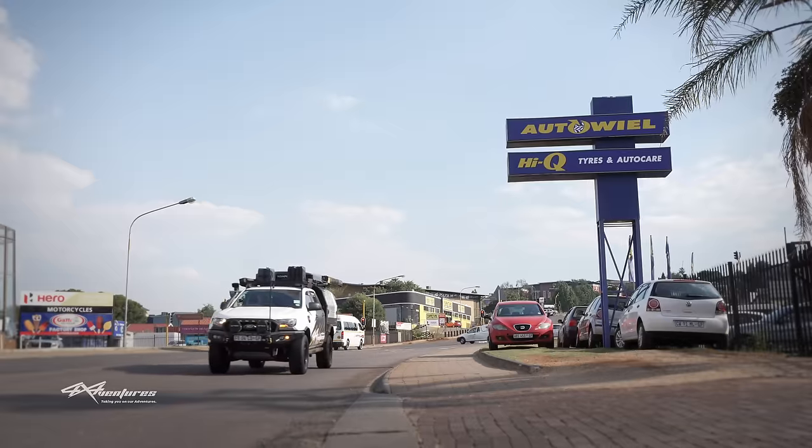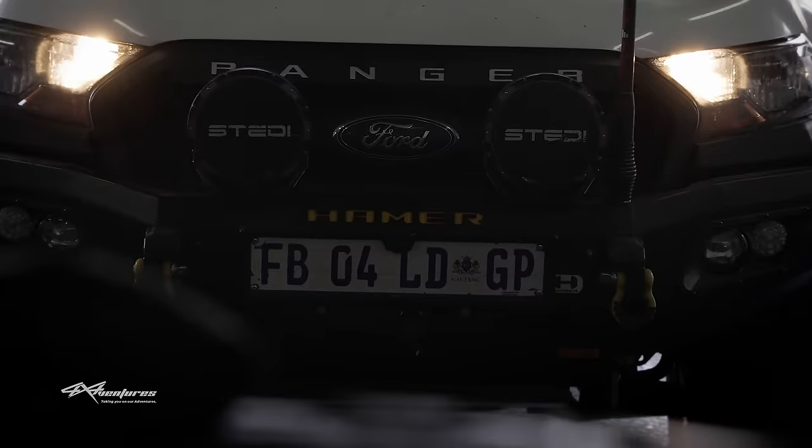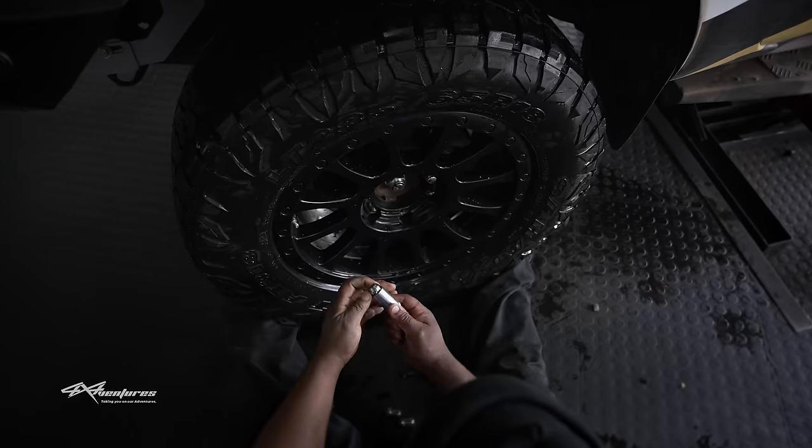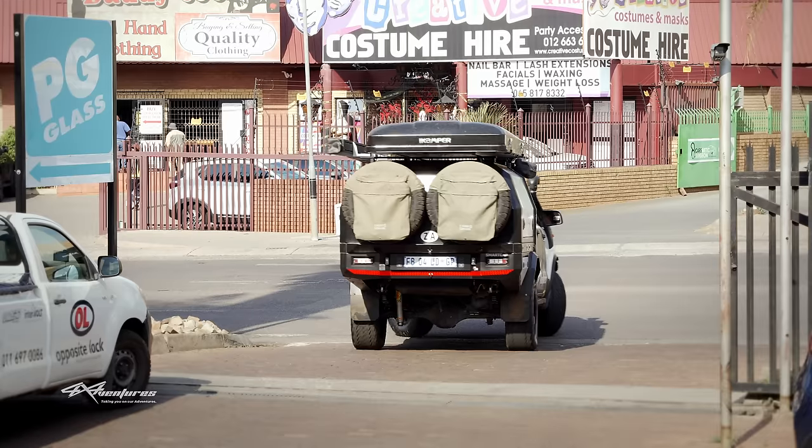We're here now at HiQ, getting the tires balanced and wheel aligned, and yeah, exciting times. It's time for rim repairs and a six-tire crossover rotation, and there's no one better than the guys over at HiQ Centurion.